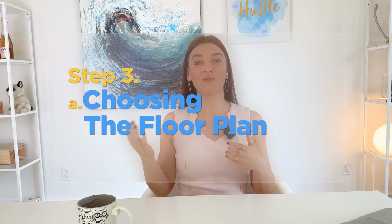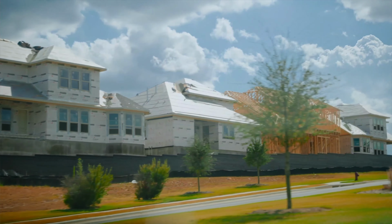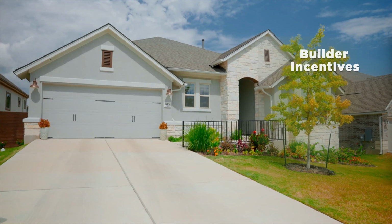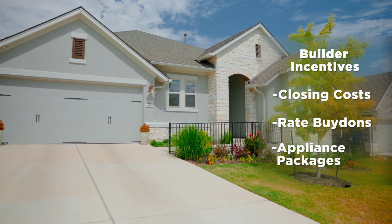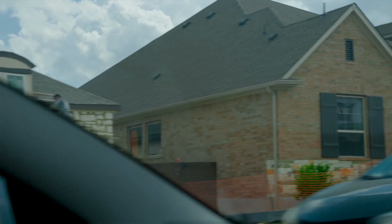Step 3A and step 3B are kind of combined. Basically, you choose the floor plan that you like, and then that's when we start negotiations. When we're negotiating a home with a builder, we want to find out how long the home has been on the market and what kind of incentives they are offering on that particular home. When I'm talking about builder incentives, I mean closing costs, rate buy downs, appliance packages, or any other things that the builder might be offering home buyers to incentivize them to buy a home in that particular community.